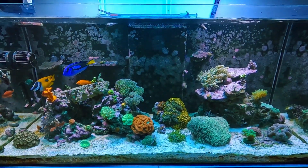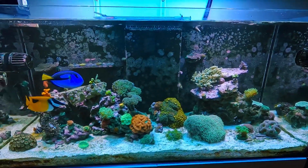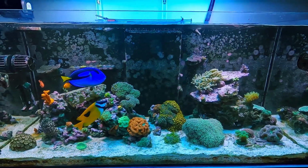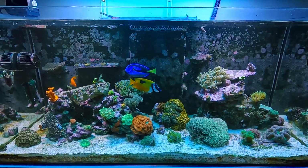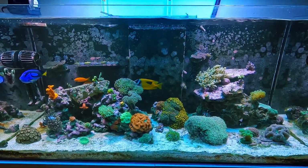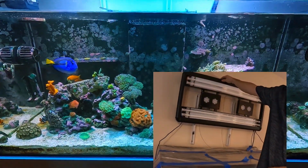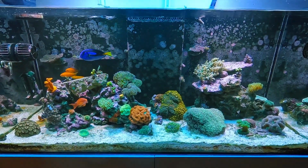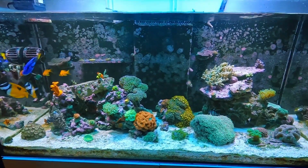Figured I'd bring you guys an update. It's been a little over a month since I started dosing Tropic Marin All-for-Reef. So I've been dosing that instead of the 2-part. And then I also upgraded my lighting system a little less than a month ago. So I upgraded to the T5 LED lighting. So I'll give you guys an update on how things are doing since both of those changes. Those are pretty big changes in the tank.